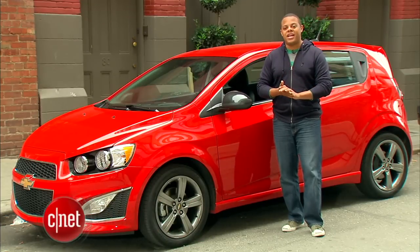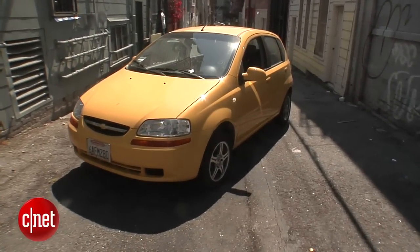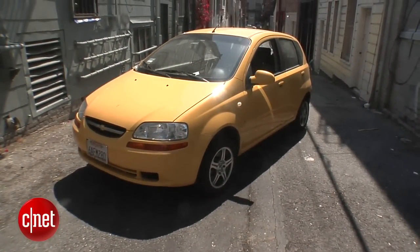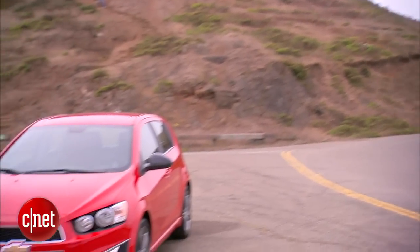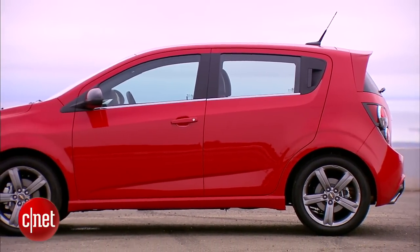Now, when I first started out at CNET, and every now and then still, I spend a lot of time behind the wheel of our 2007 Chevrolet Aveo. And it was yellow, and it was crap, but I kind of liked it in spite of that. So it's only fitting that they've stuck me behind the wheel of this car this week. It's the 2013 Chevrolet Sonic RS.